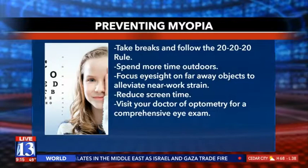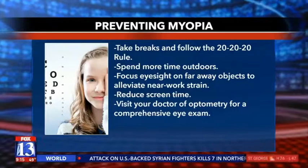I get that they'll do it. My kids do it too. But they need a chance to be outside. Kids are outside less and less. Have them play soccer. Have them take up something. In the car, play I Spy. Play a license plate game instead of just letting them put on headphones and look at their phone for the whole car ride.